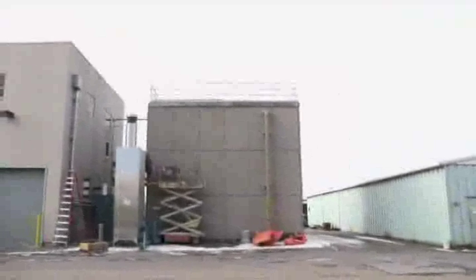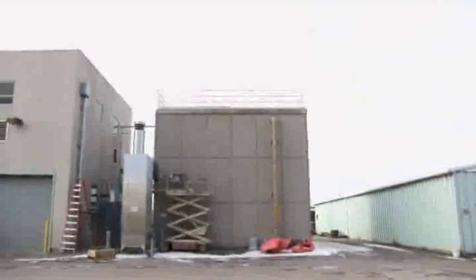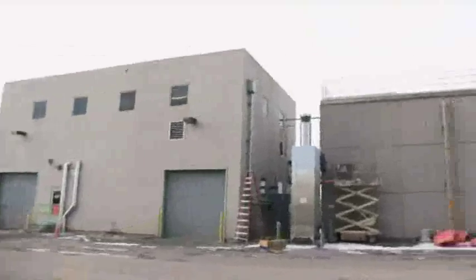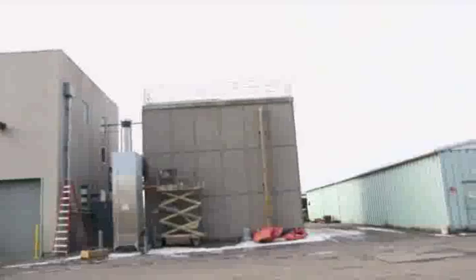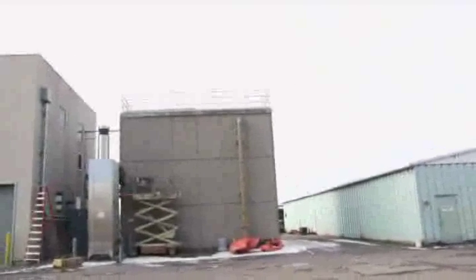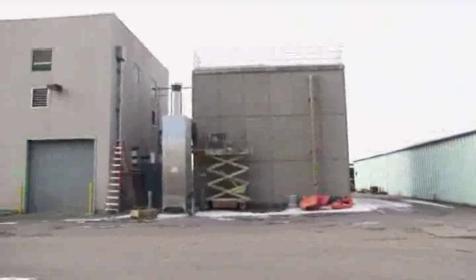That's a solids holding tank there, and you can see that stainless steel structure next to it. That's a photoionization odor control unit. We did an odor characterization study here a year or so ago, and discovered that this tank is one of our main odor sources. So we put an odor control on that as well. You can see it's still under construction.